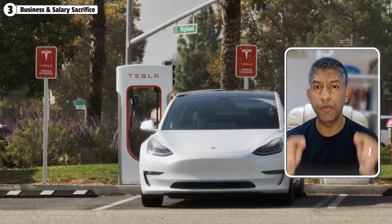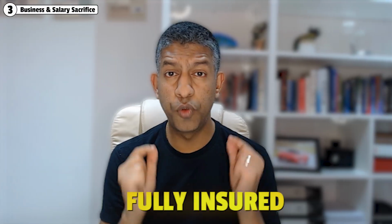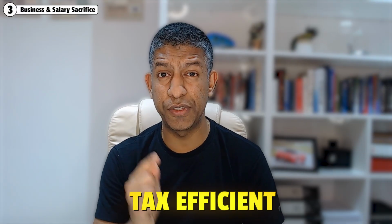Well, it means that you could drive a £40,000 electric car for under £400 a month. Fully insured, maintained, and tax efficient too. That's the power of doing it through your employer. And if you're a limited company director, then there's options for you too.